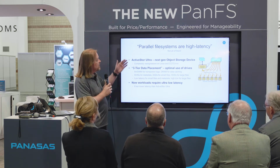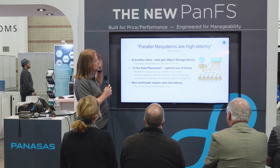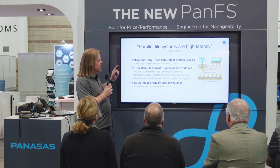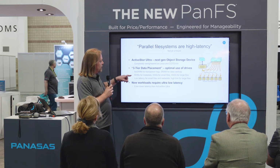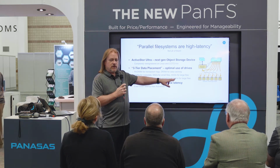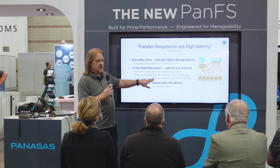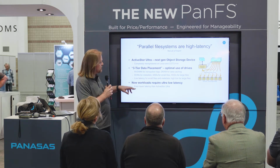Another challenge, people believe parallel file systems like PanFS are high latency, just inherently so. The product we've just GA'd this last week, ActiveStore Ultra, we believe is actually going to have very good latency for a parallel file system. We store large files on hard drives. They're actually very good at delivering bandwidth if you don't give them anything small to work on. And so we put all the small files on SATA SSDs. SATA SSDs are very good at IOP workloads that come from small files.